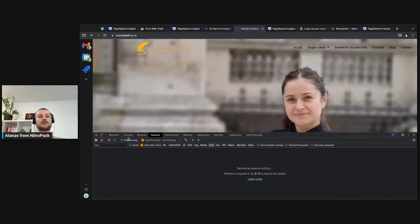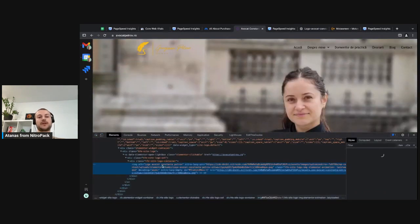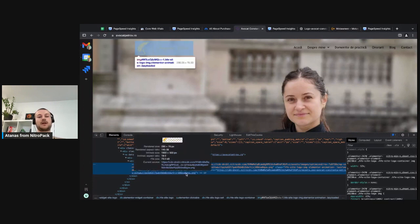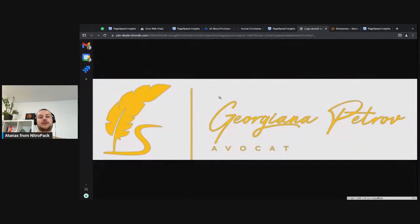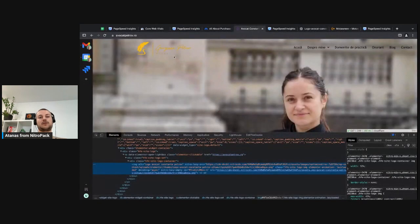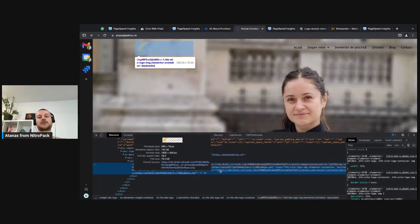I have opened my DevTools now, and when you check the image, we can see that the actual size of the image is 1900 x 500 pixels. So this is something big as this, as you can see here on the other side. This big is the logo. But for the browser to render the image here in the upper left corner, it has to resize it, and the actual rendered size is 290 x 76. So it's like 5, 6, 7 times less.